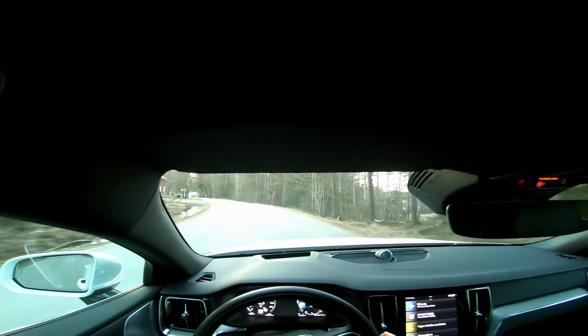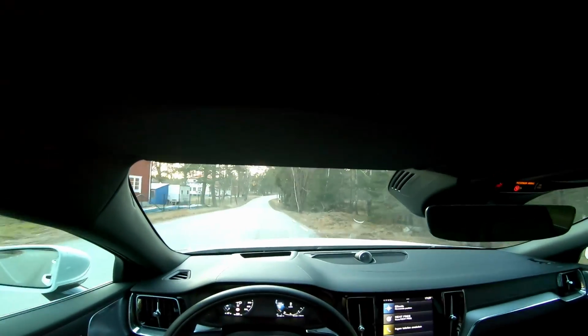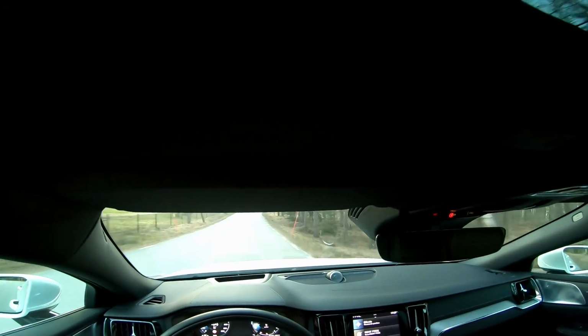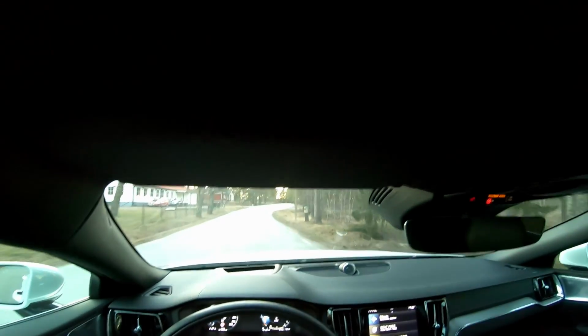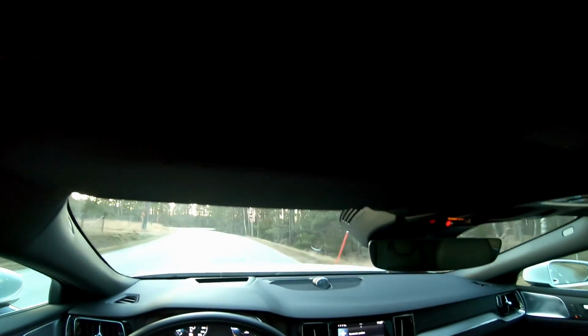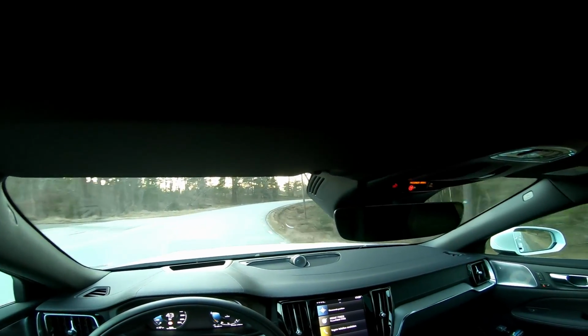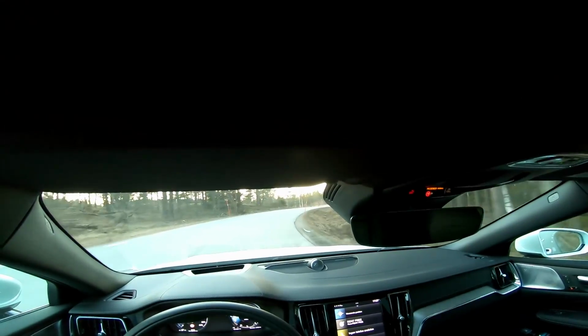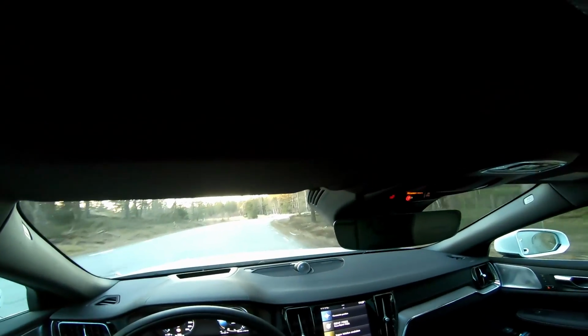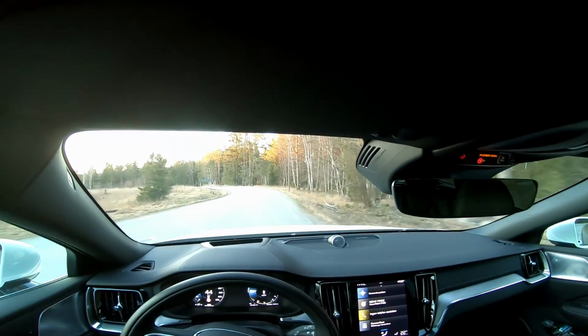The petrol engine has 320. The car weighs a lot, so you get that big mass going forward and going against physics, and it's an amazing feeling. But a 300 combined output plug-in hybrid, or even a 250, or I mean a 100 horsepower petrol engine and 100 horsepower electric engine, that sounds logical.